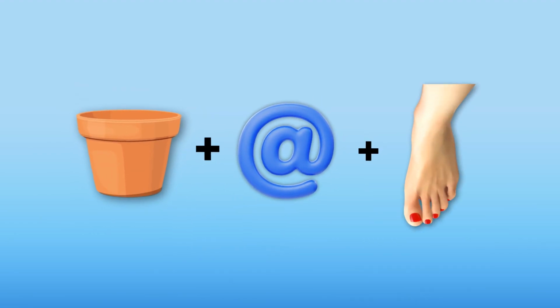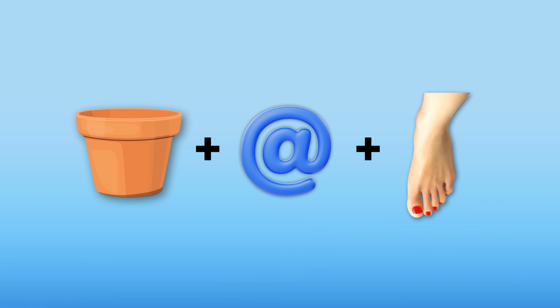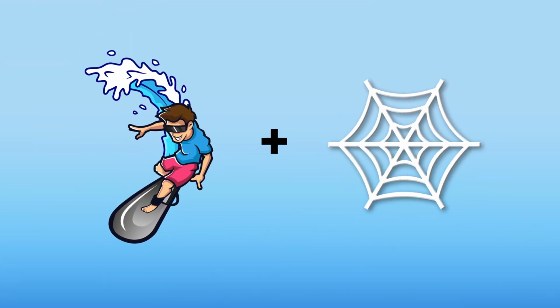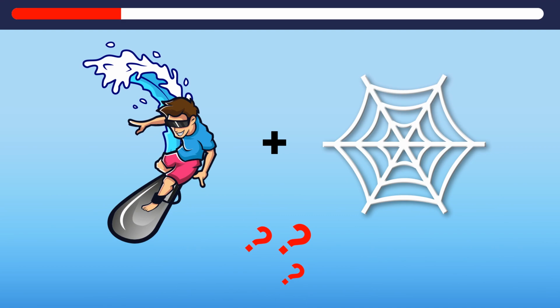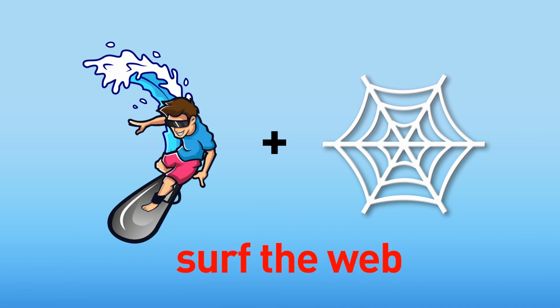Look at this image. What word do you see there? A pot, the @ sign, aka aspirand, and a toe. Right, that's potato. The next one, a surfer and a spider web. What could it mean? If you figured out that this puzzle means surf the web, you're very smart.